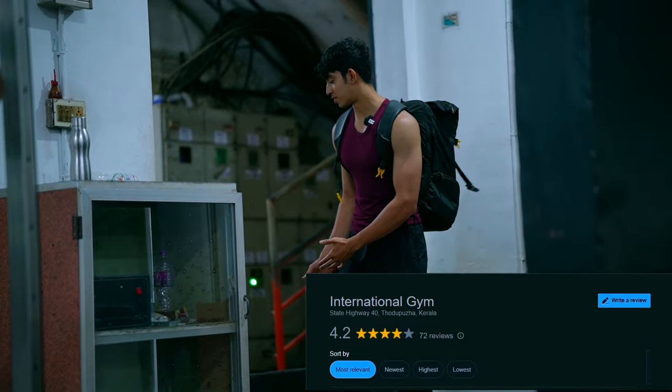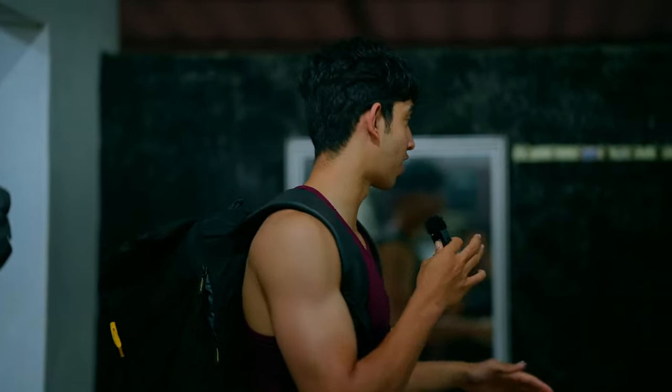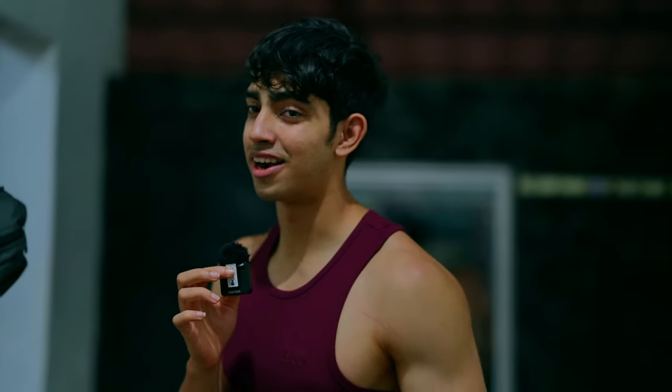Like, literally, the way I just entered, that's how we enter. Like, there's no entrance for the gym. This is the locker room, which I'm quite impressed with, bro. Like, it's pretty nice, this is where you can keep your bags. I trust my people in Kerala, so I can just leave my bag here. So now let's get ready for our workout, take a pre-workout, start pumping, and then check all the equipments, alright?